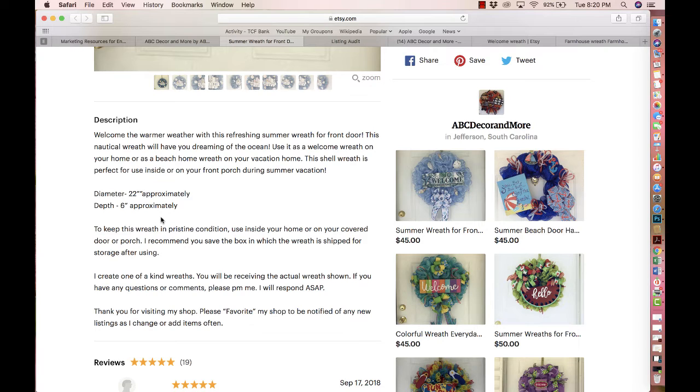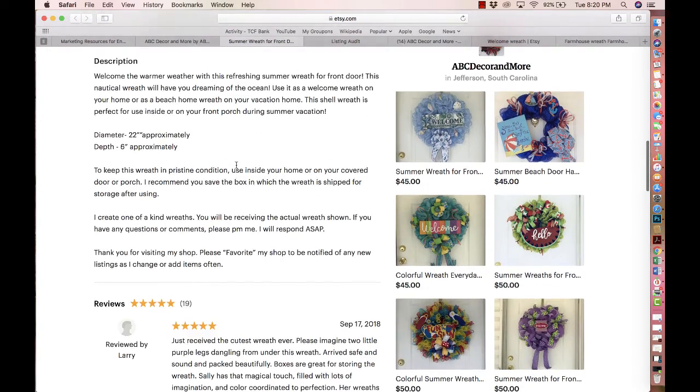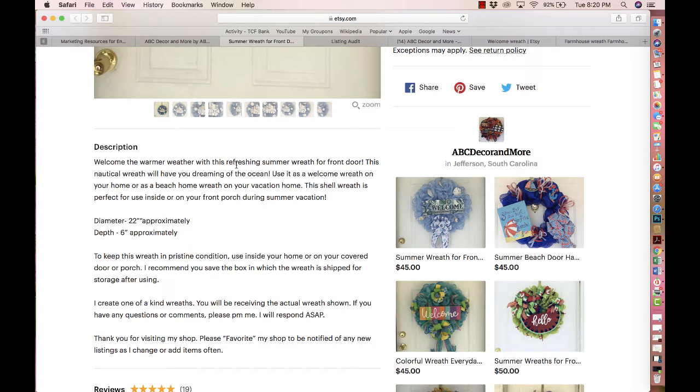Now, you did write the size and how to take care of it. I would definitely work on the listing description. It needs more information. It needs to be very, very detailed. You need to provide a lot of information on it. So I would definitely work on writing what I call a killer description. Make sure that it's very, very in depth about what you're selling.